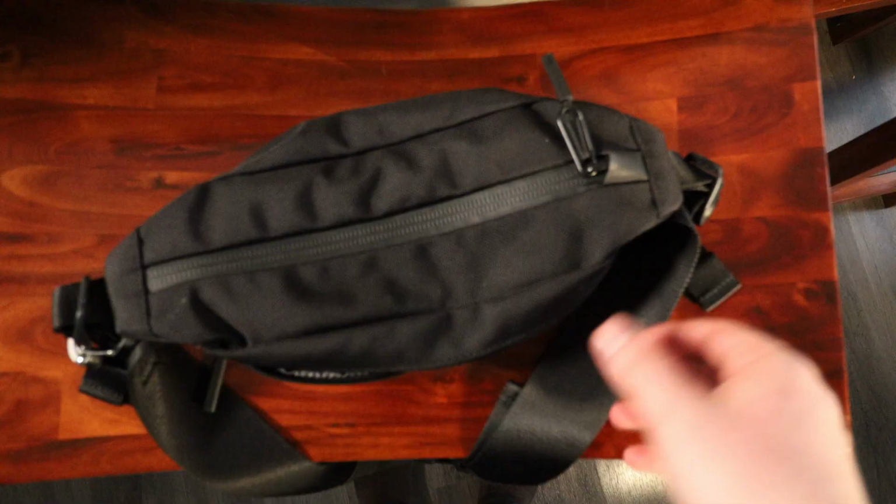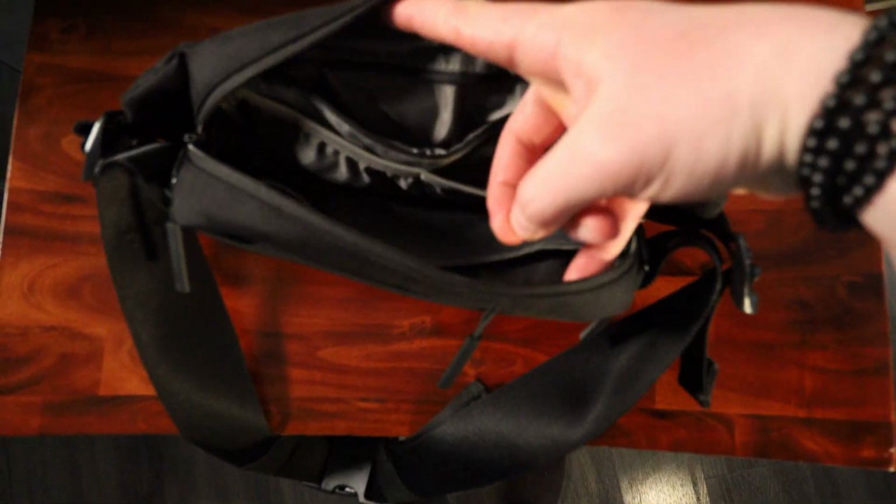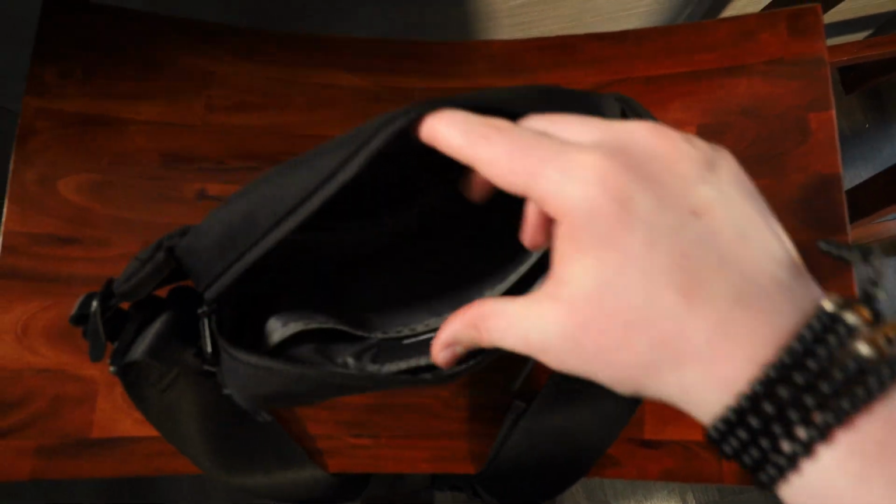But no, this is a great, what I'd call a pocket reliever sling bag. And I carry it around literally everywhere I go. Anybody that knows me knows that I carry it around everywhere. It's kind of understated, it's not in your face, I love it. So I'll go through the pockets very quickly and just kind of talk about everything that I carry around, and we'll take it from there.